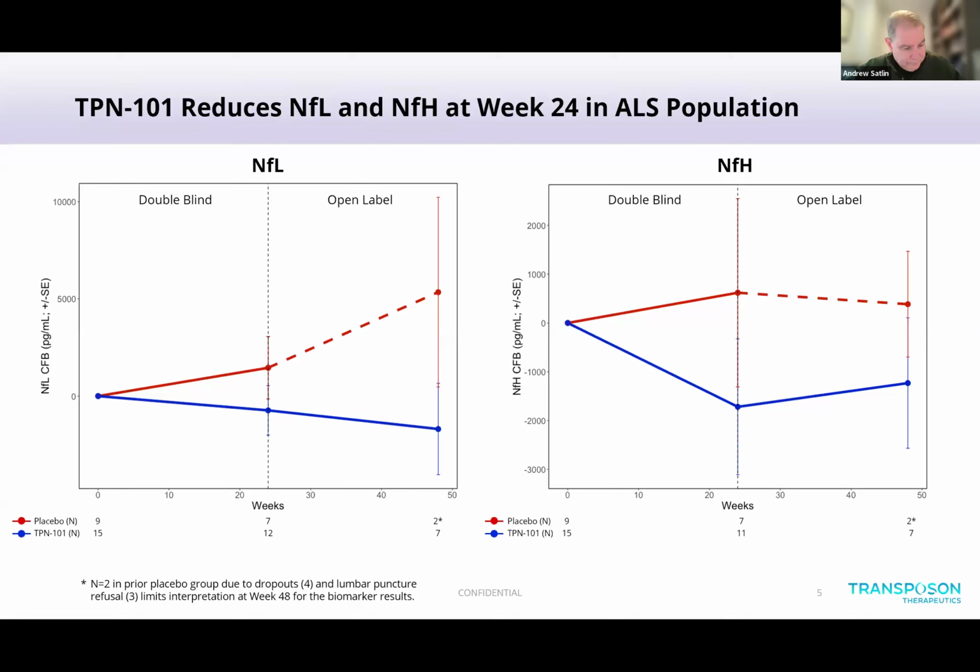So after 24 weeks of double-blind treatment, patients in the TPN 101 group had lower levels of NFL and NFH than patients in the placebo group. The levels for these 2 analytes remained low with continued TPN 101 treatment during the open label period.